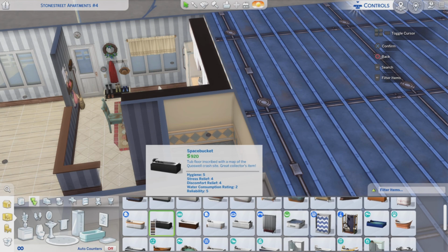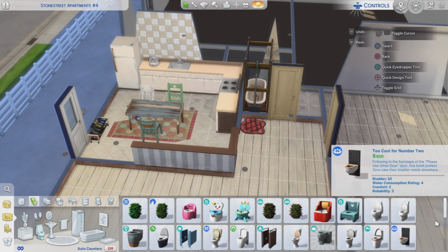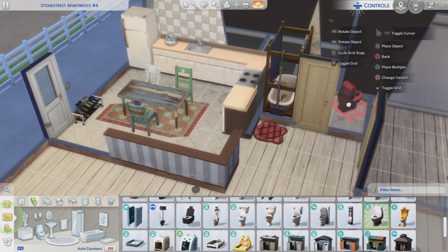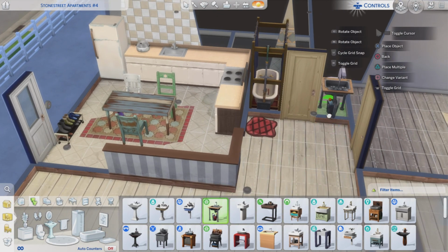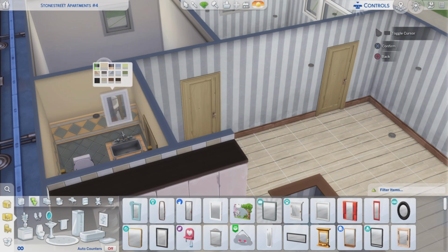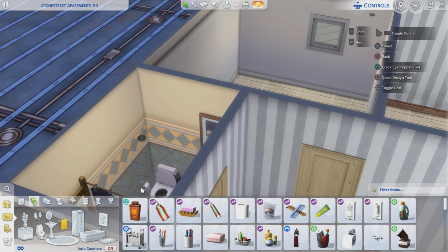So let's see what to do in the bathroom. Of course, what fits better than this shower tub combo from Strangerville? And I want this toilet from City Living. It looks like it's really messy, with some white paint just dripping on it. And a sink. And they need a mirror, of course, just a small mirror. And toilet paper. Of course they need toilet paper.